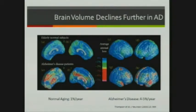So this study, again, wants to differentiate normal aging and Alzheimer's disease. In the previous slides, we know that the normal aging change is about 1% per year. And how about in Alzheimer's disease? You can see it's 4 to 5% per year. So the brain loss is more dramatic, especially in the frontal and parietal lobes. Those areas are highly associated with Alzheimer's pathology, mainly the accumulation of amyloid beta here.